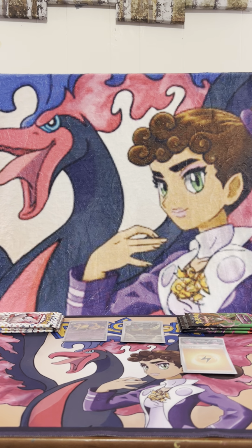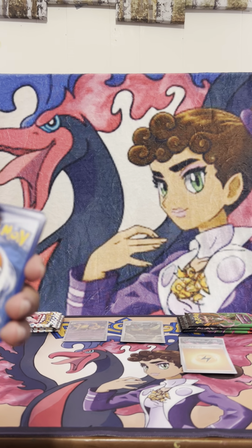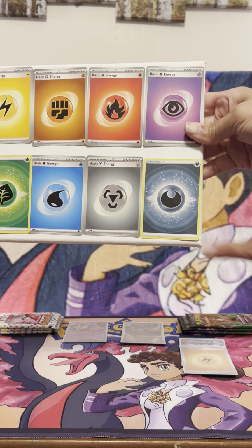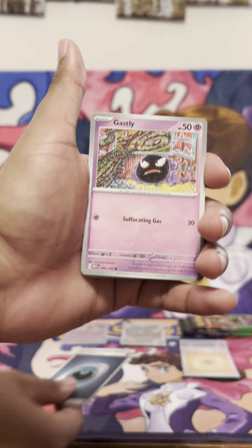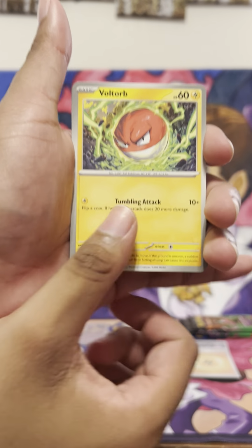Alright, let's get into my pack. My first pack magic. Alright, move on to the front. Oh yeah, it's my turn. I'm going, what is it? Psychic? Dark. I'm going to go dark. Grass. All right, let's see. Bam! Oh, you got it. Dark energy. Okay, see, we got a dark energy. Ghastly. Paras with the big eyes.